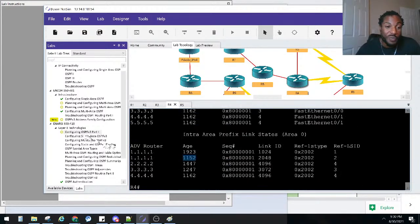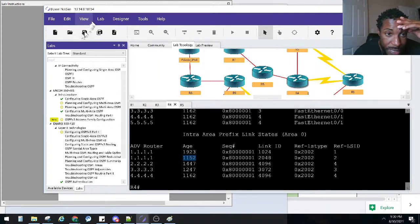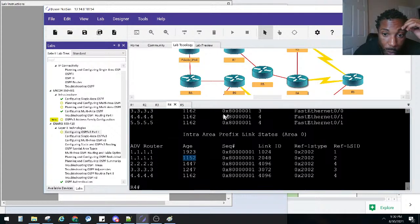Another thing we could do is just grade the lab, since we pretty much did all the configuring. Unless we're missing something, this will tell us, right? We can just go to grade lab and it'll tell us what we're missing. We pretty much wrapped it up. We did all the show commands that we needed to do. This was the last question. So, grade lab, and what are we missing here?